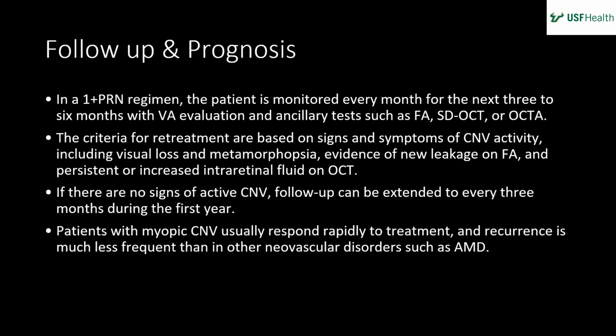And then patients with myopic CNV usually respond pretty well and rapidly, and the recurrence is much less frequent than wet AMD. I think that's all I have.